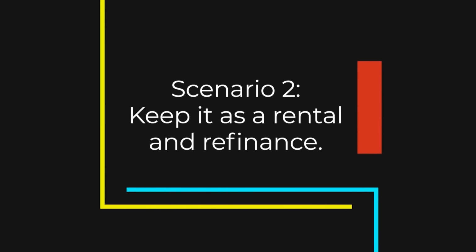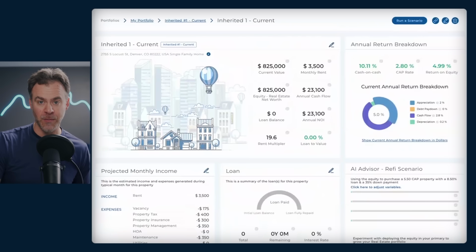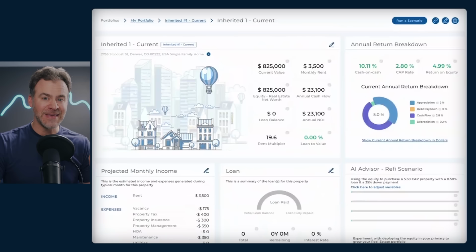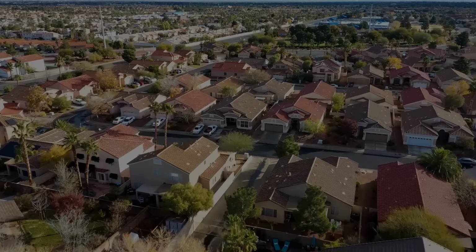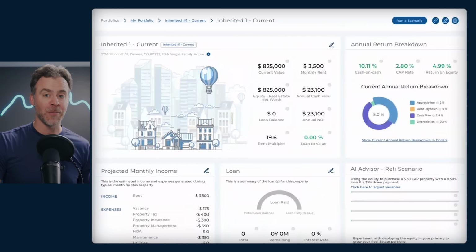Now let's jump into scenario 2, which is keep it as a rental, but then put on new debt, refinance out some money, and then go buy a new rental property. Now I'm about to run a scenario on here, but before we get to the numbers, there's a key question I always ask myself and my investors, and that is, would you buy this property again today? So forget that you own the property currently and just ask yourself, hey, based on the numbers that I see, would I buy the property today?